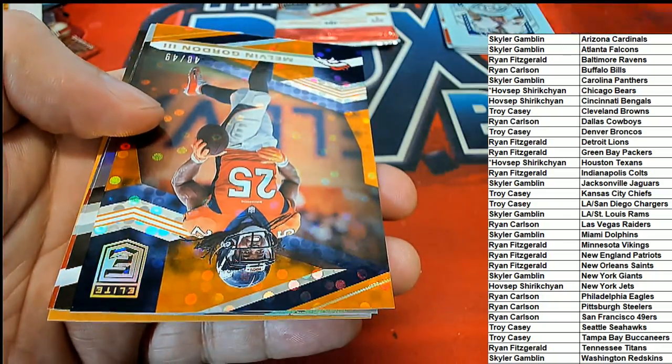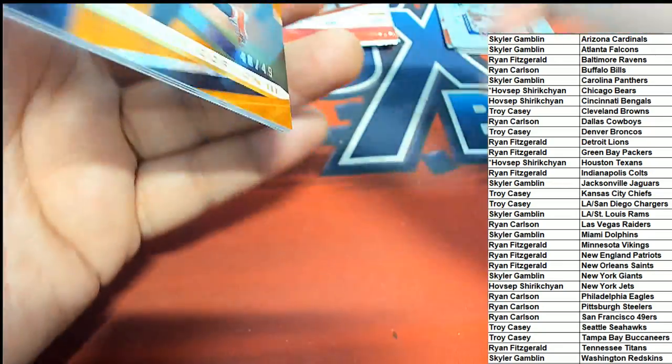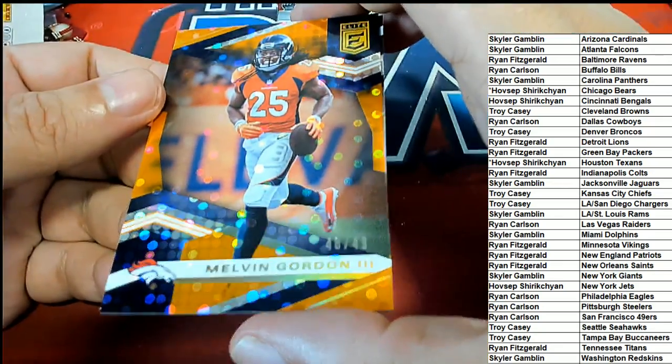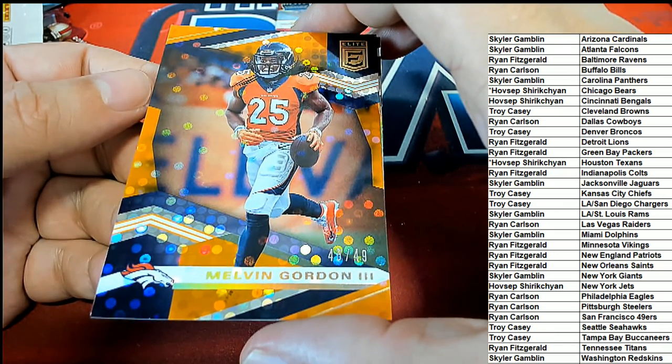Oh, look at that, Melvin Gordon. Very nice. Congratulations to Troy C. Oh, 48 of 49, Melvin Gordon. Nice hit.